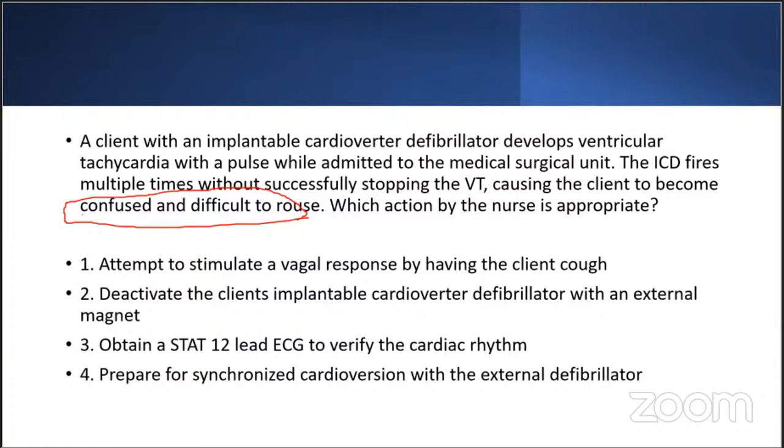So I summarize again: for unstable tachycardias, let's go ahead and carry out synchronized cardioversion. Synchronized cardioversion for unstable tachycardias. For tachycardias that are stable, we want to carry out vagal maneuvers. We can put cold compresses, we can even give them a syringe and ask them to blow back the plunger just to try to increase intrathoracic pressure.